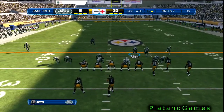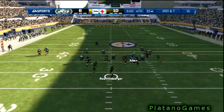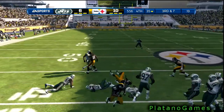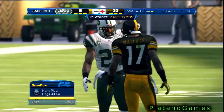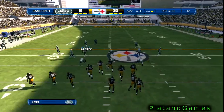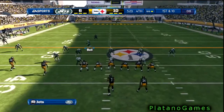Following the run, it's now third and seven. D-line is shifting inside. They're pinching. I think they're expecting to run up the middle. The reception, easy, wide open. Well, the quarterback's just too worried about the stats. So he throws that short pass, picks up a couple yards, instead of throwing it down the field. That reception gave them the first down.